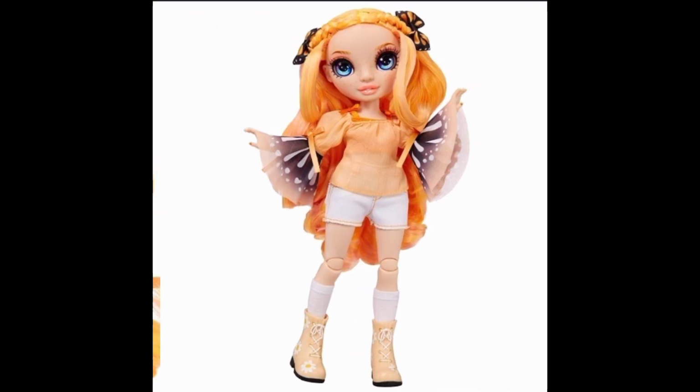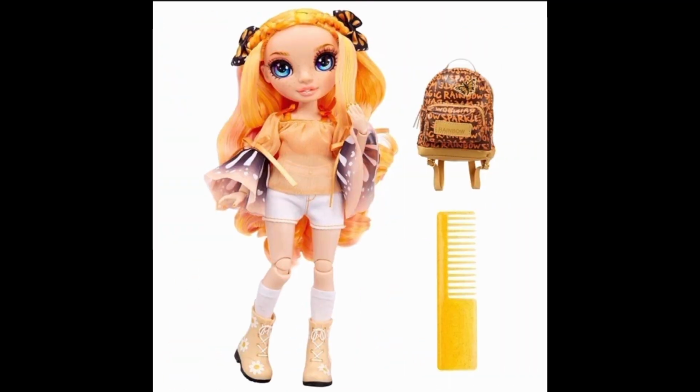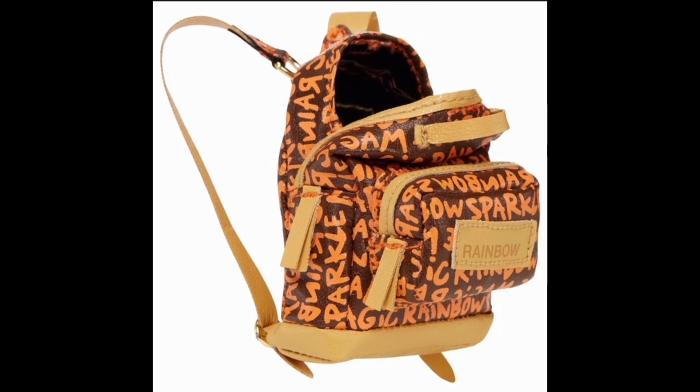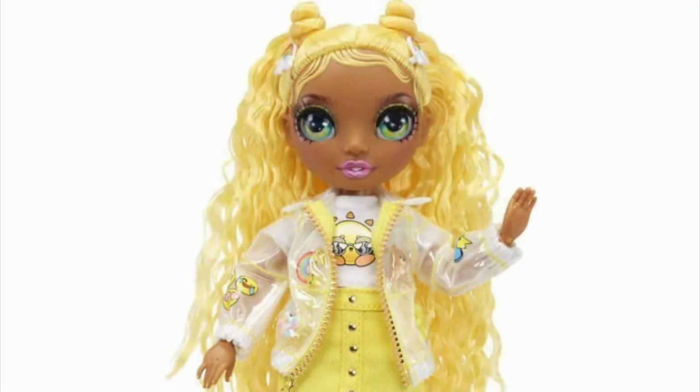You'll see shortly, but her top is actually two tops separately. One is brighter, one is paler with the sleeves. I love that. Really cute. And her backpack's actually not too complicated, but I love the printing and everything. Next up, here is Sunny.